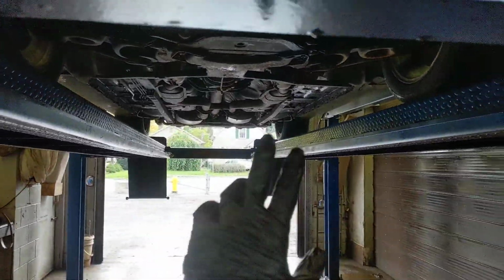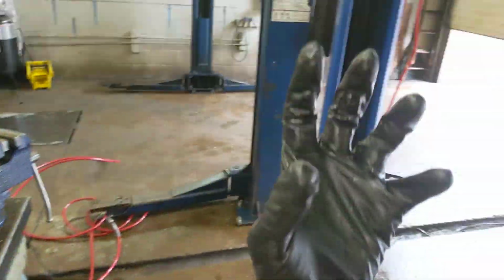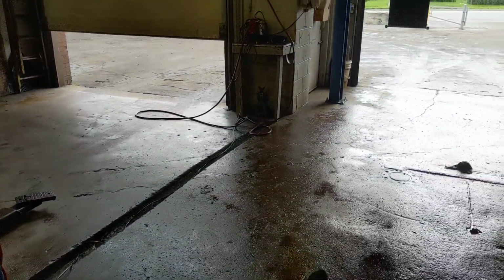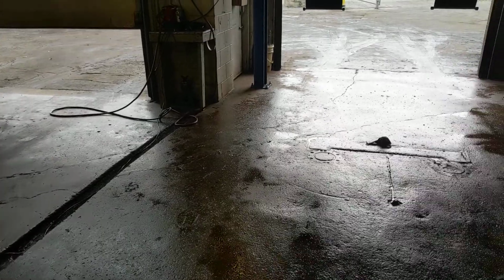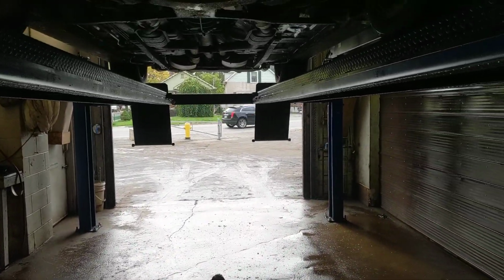So today what we're doing is we're rust proofing this with the standard liquid cherry scented Rust Check product. It's gonna soak into all that rust. It's going to prevent it from getting any worse, and he's gonna come back every year from now on. And we've all realized the mistakes that we made.